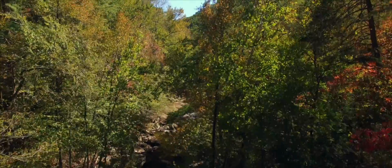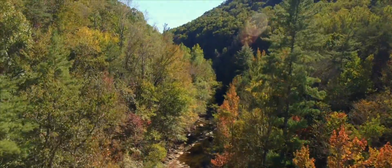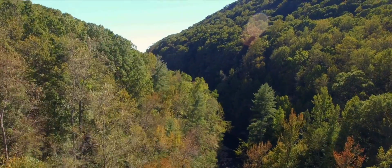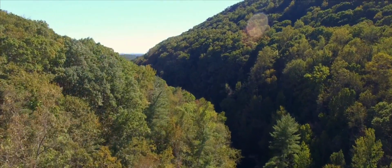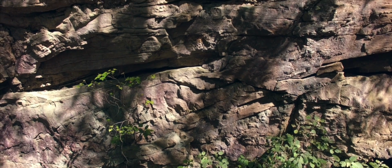It indicates a time when this valley was cut out very rapidly, much more rapidly than any process we're familiar with in the present. That's all post-flood events. This would be the Arphaxadian Epoch. It's similar to the present, just bigger. Yeah. Okay, and we see boulders in the present eroding off of cliffs. But not this scale. It's massive.